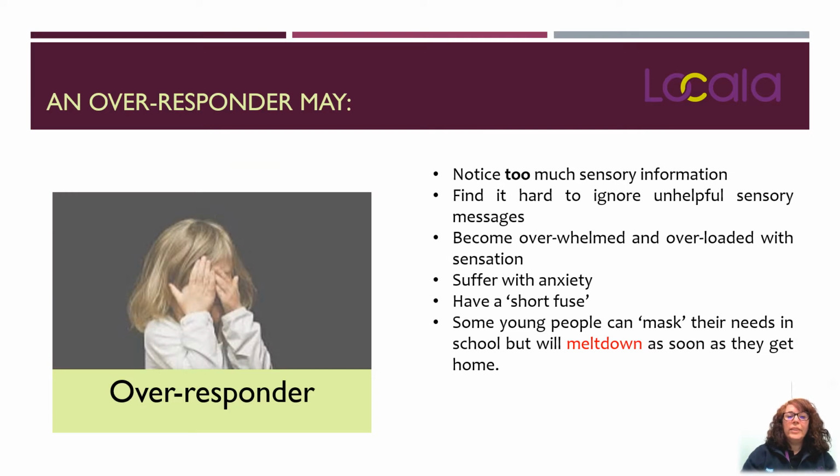So the sorts of behaviours that we're going to see from somebody who over responds to sensation. These guys notice too much sensory information. They find it really hard to ignore the unhelpful sensory messages that are not needed. And because they're getting so many messages and things aren't being filtered out, they're just getting completely overwhelmed and overloaded with too much sensation. Quite often this can lead to anxiety. Sometimes children can seem to have a short fuse because they're just being so bombarded with all this sensation, and it's all too much. So put something else in the equation as well, and they really can't cope and they're going to have a meltdown.